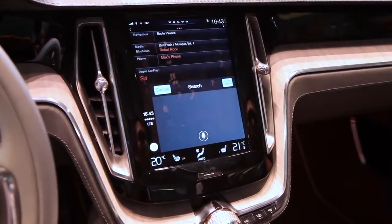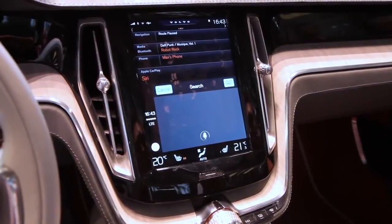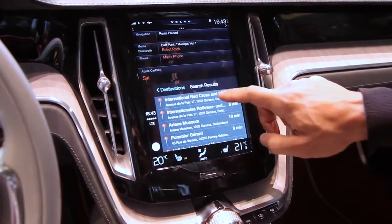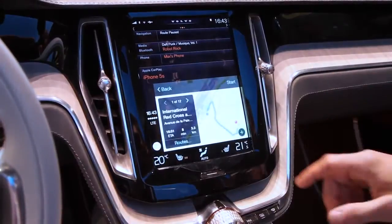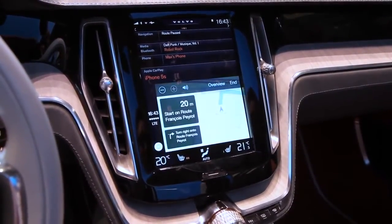Where would you like to go? Find a museum. I found 12 museums pretty close to you. So we can go ahead and find one of these museums, hit start. Starting route, and use our great turn-by-turn.